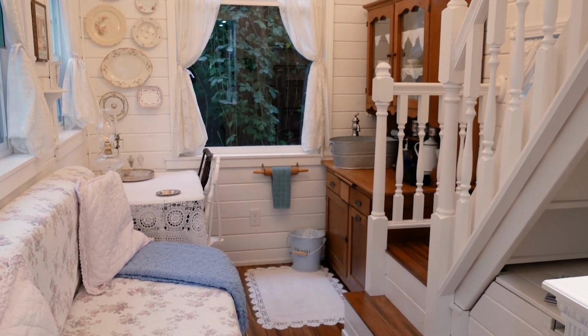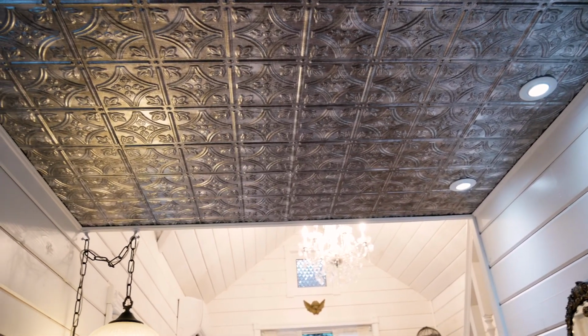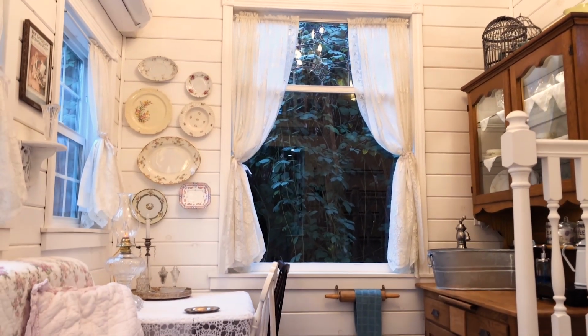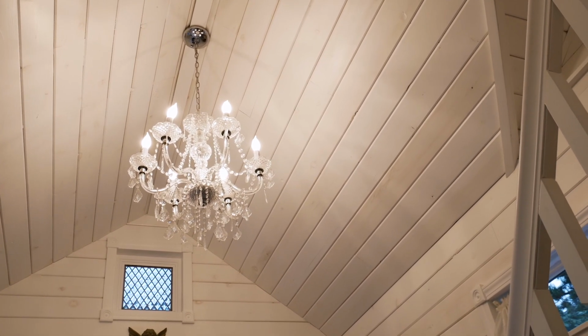So the cottage has a few design tricks to it to make it feel larger and roomier. It has a low ceiling when you walk in the front door. Your eye travels to the end of the house to this nice big beautiful window at the back with the greenery outside, and then to the chandelier and to the high ceiling above. People often remark when they come in here, this can't be the same size as the other houses, but it really is.